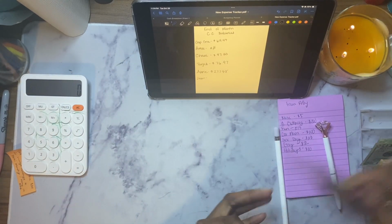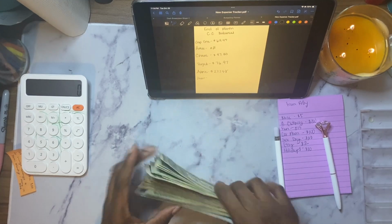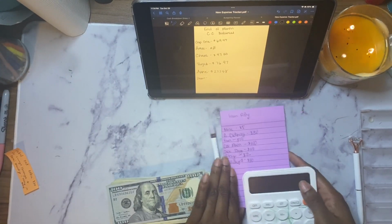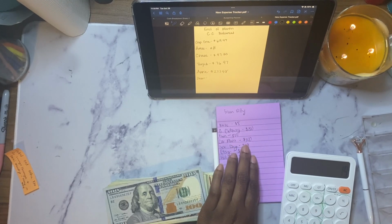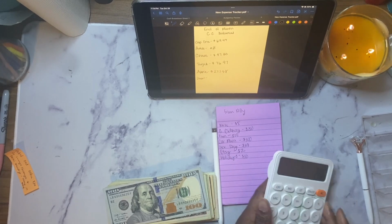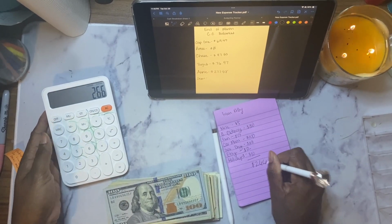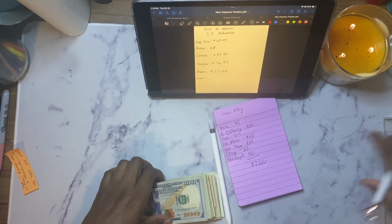All right, so let's go in, let's count up and see how much money we have in cash, and then let's total up how much I'm pulling from Ally first. So 5, 30, 19, 100, 100, 2, and 10. So I'll be pulling a total of 266 from Ally. 266 from Ally. All right.